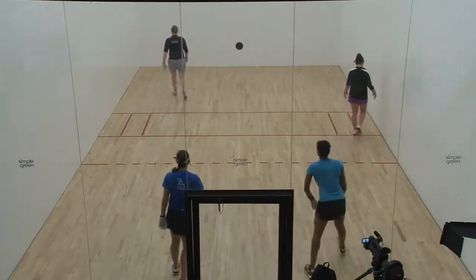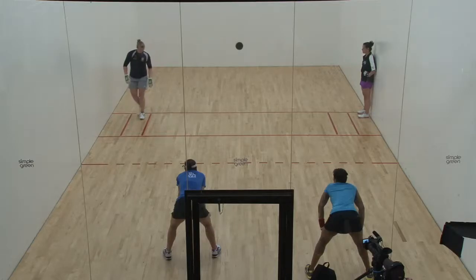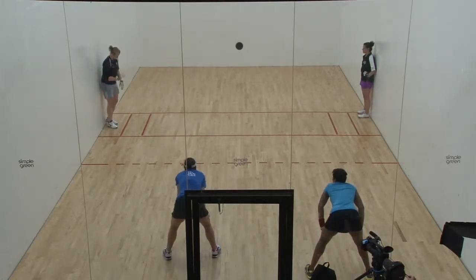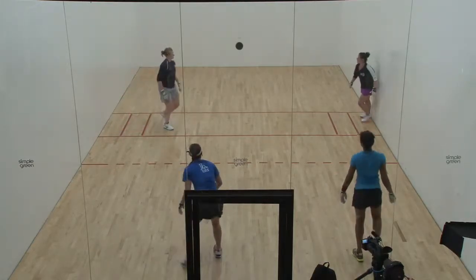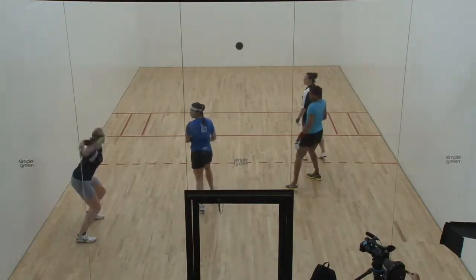Good drive by Bailey. You know, she stepped into that one and hit a power shot right to Rush's left hand. See how she handles this. Nice ceiling.